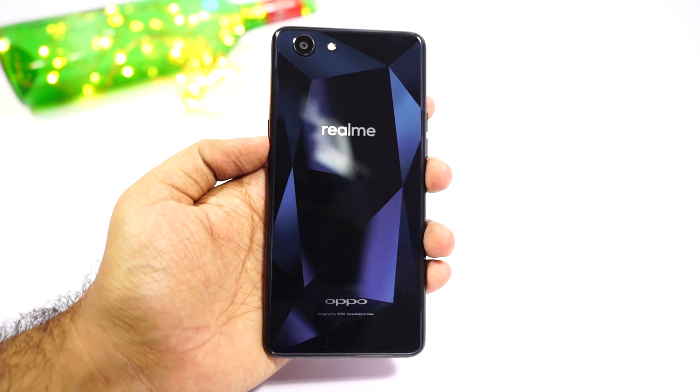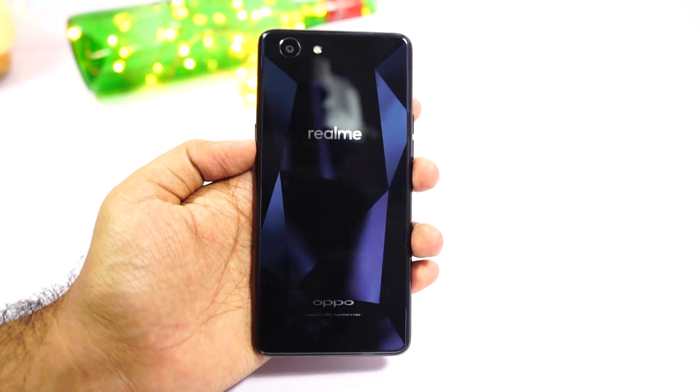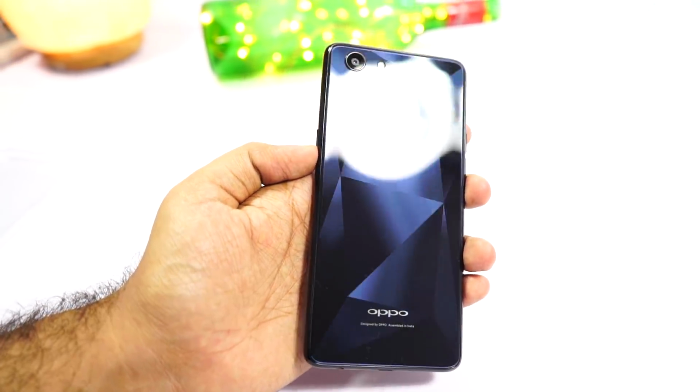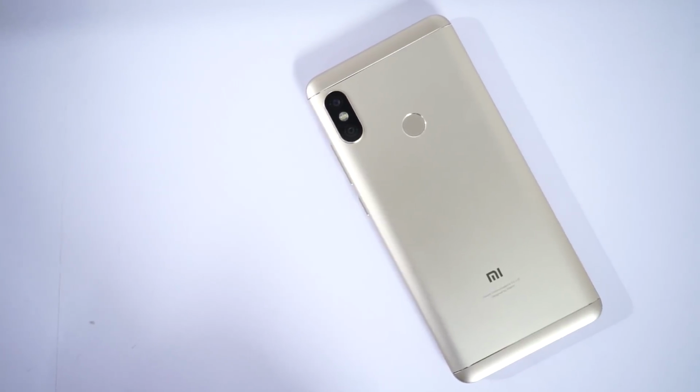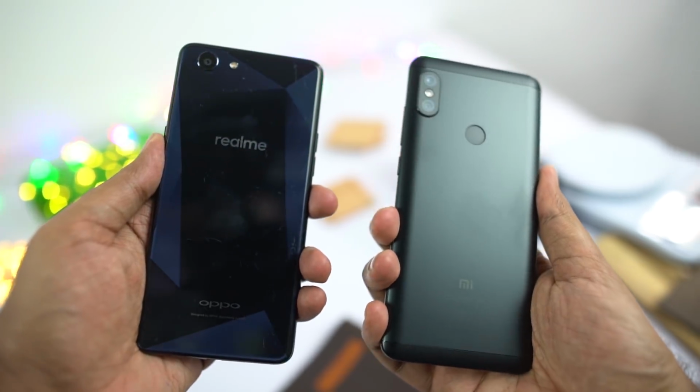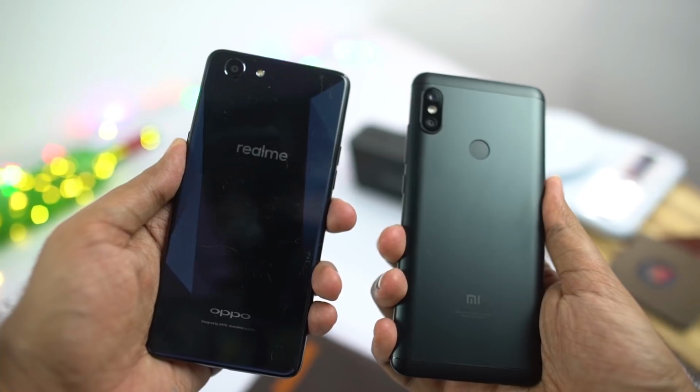So in terms of design and look, you can pick the best one based on your preference. If you want something unique, looks amazing, Realme 1 is the best one. And if you want something more standard like a metal build, Redmi will be the winner. Now with that said, both phones are slippery, but comparatively, Realme 1 is less slippery.